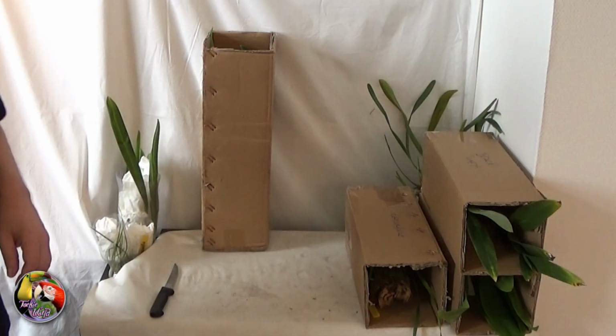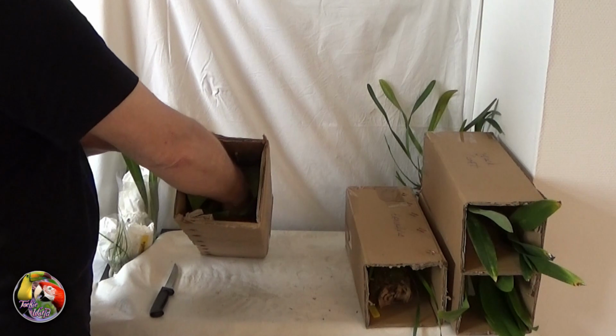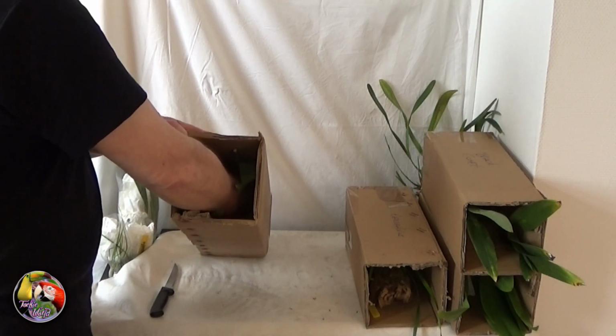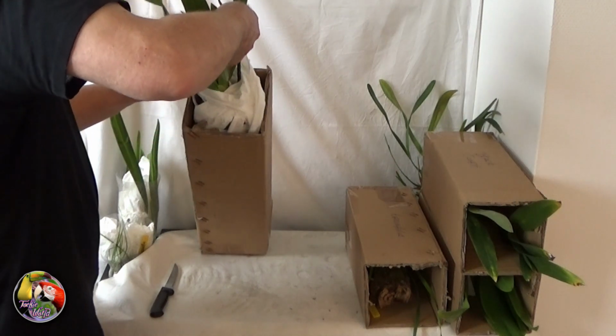You might ask why I put the orchids back in their box. Well, it's simple. Ynse had written some names on the packages, so to not mix them up, I'll keep them in it until I find the labels.